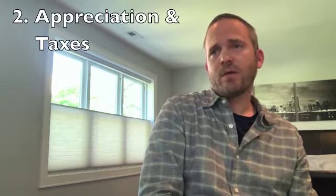Okay, so our second important thing to consider when purchasing a rental property is appreciation and taxes. In the first section with understanding the spread, we talked about how your positive spread is something that we strongly recommend you let build up in a bank account so that you can use it to help offset unexpected costs of repairs or other things.